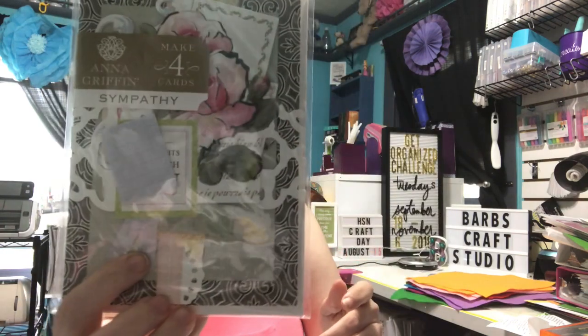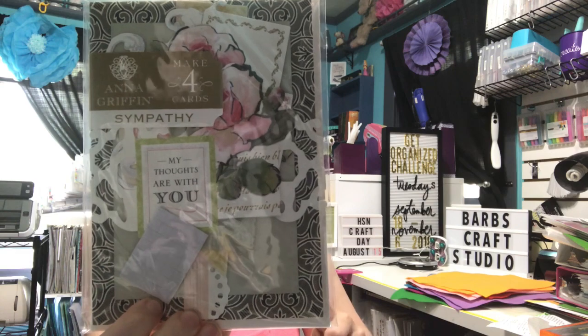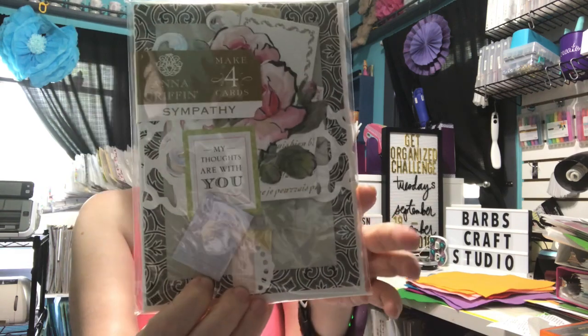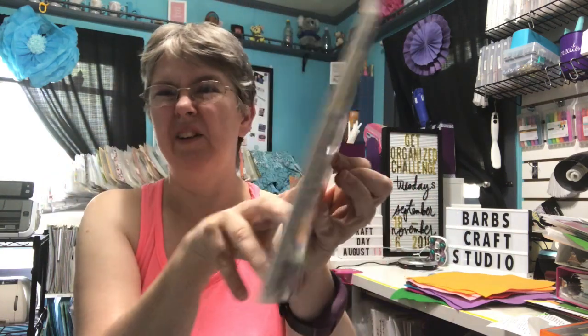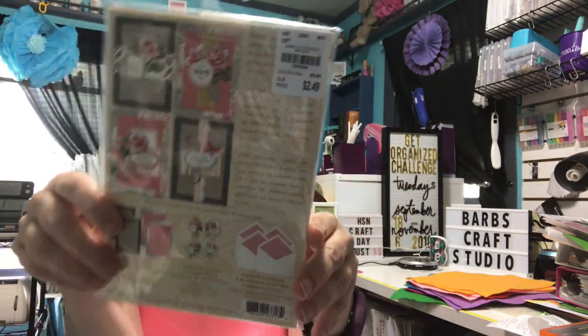Some more of the Anna Griffin sympathy cards. I bought these last time I was there, so I'll get these put together and have them on hand for when I need them. It's really nice to have a nice simple card sometimes to put together, and especially for sympathy, because a lot of times you don't really need them until you need them. But there is that number in case anybody wants that.